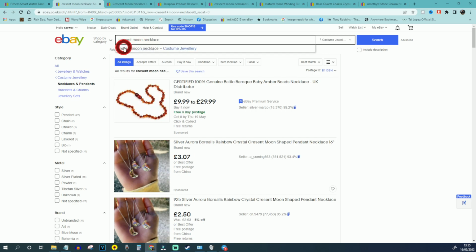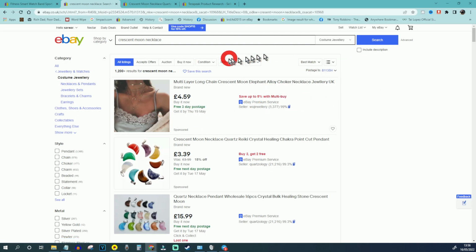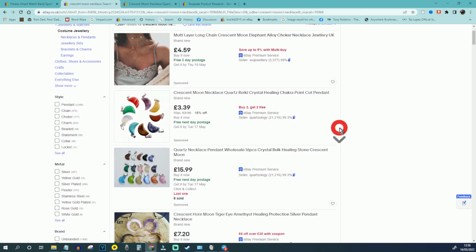Did I spell crescent right? Crescent moon necklace. I actually spelled it wrong, so that's how you spell it, right? So the first thing that you want to do is get someone to stop and click on your listing. Make your listing stand out more than everybody else's.